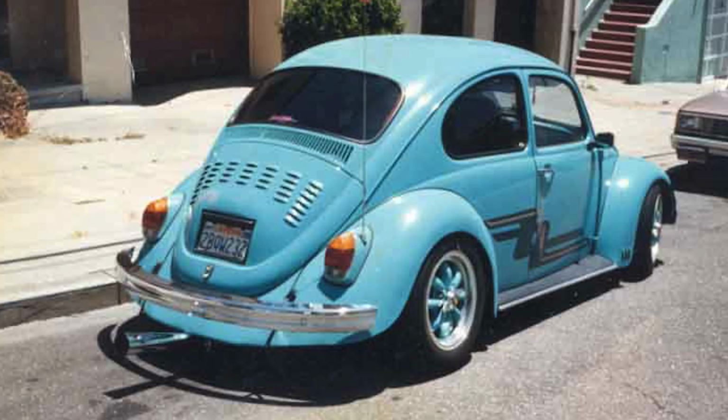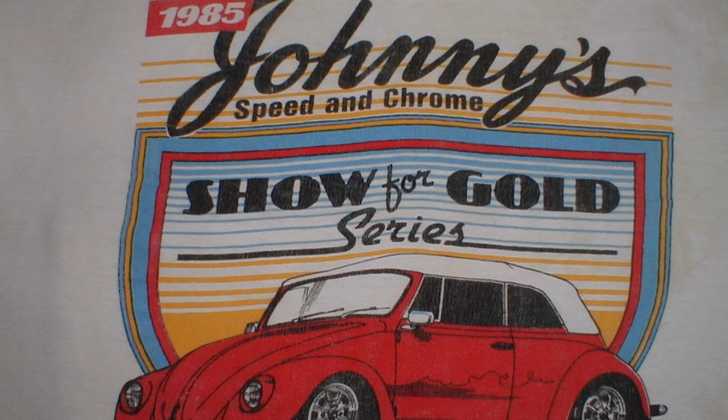There were a handful of smaller shops. We did mention the MPs. There's also vintage VW parts. Oh yeah, Johnny Speed and Chrome was a big one. But yeah, a lot of them were just your home built stuff.